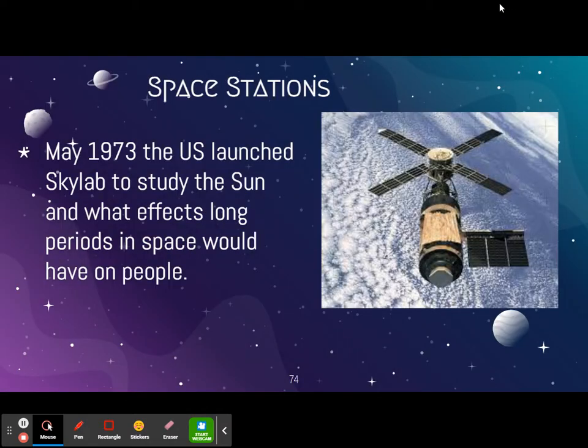In 73, the U.S. finally launched our first space station. It was Skylab. This is actually what it looked like. It was to study the sun mostly, but it was also to study the long-term effects of being in space on humans, because we still didn't really have a whole lot of information about that.